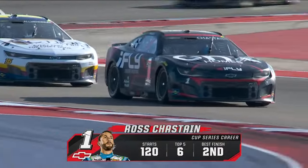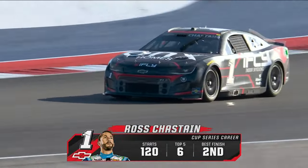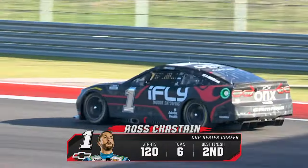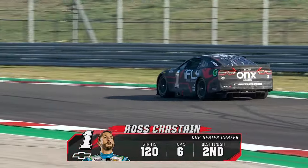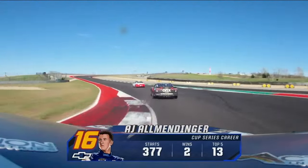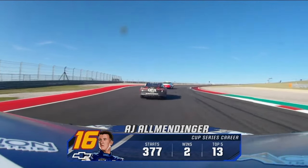Look at that heart rate. We're under caution right now. This guy is leading the race. His first race, could win his first race ever in a Cup Series. And you can tell that heart rate hasn't gone down much. Still 130 beats per minute. Pretty high for under caution. Well, now he has more time to think about it, which is the problem. That's why it's not going down.